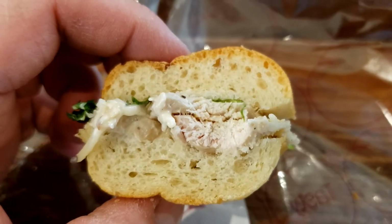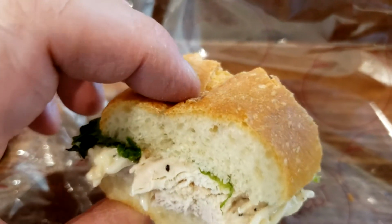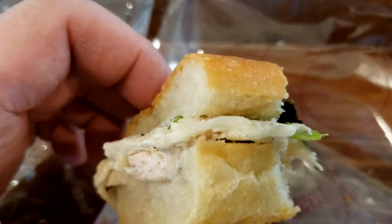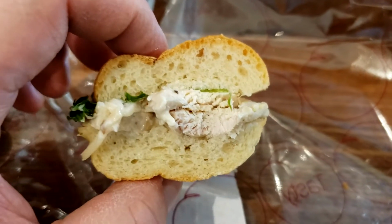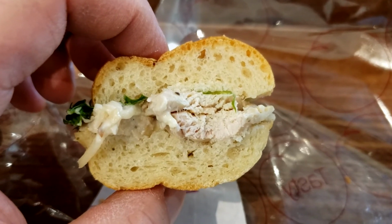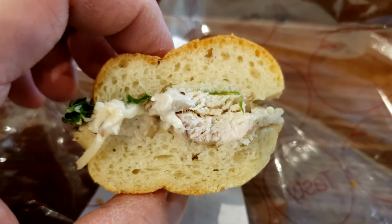It does have whole pieces of chicken in it, and it's on an artisan bread, which kind of made it a little bit above a standard sandwich. I don't know if it's worth $10. But just like many theme parks, food is more expensive in a place like this.